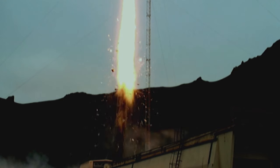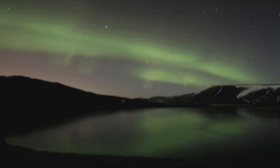The Andøya rocket range in Norway sends balloons and fires rockets into the atmosphere for scientific purposes. They collect data at the same altitude as where the northern lights are formed.